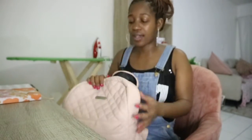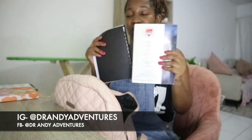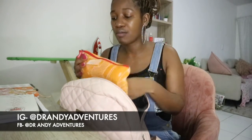All right, so this is the bag that I use. This is my work bag, okay? Let's see what's inside. And what's inside is my protocol books. I refer to these books whenever I need to. So my protocol books are right here. And then I have a change of clothes. If I need to go somewhere after work, I have a change of clothes. And then I have my refreshing bag for the morning.